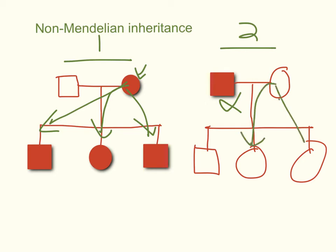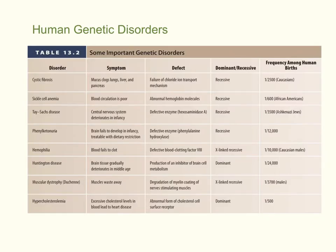The offspring get their mitochondria from the mother. The next topic discussed in Chapter 13 is human genetic disorders. This table here from that chapter lists some important genetic human disorders. They're caused by mutations, which is a random process. So sometimes these random mutations will lead to disease. So there is a risk with mutations of developing diseases.